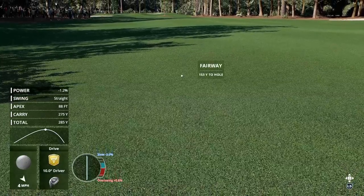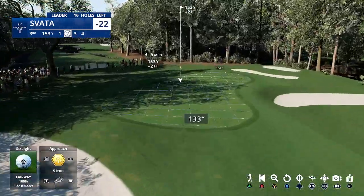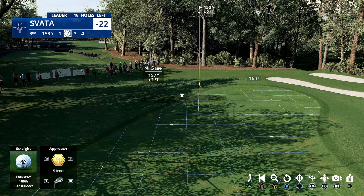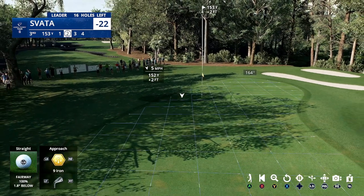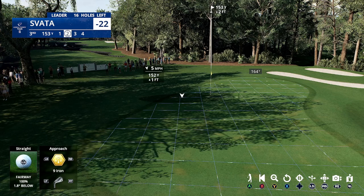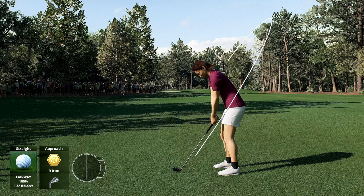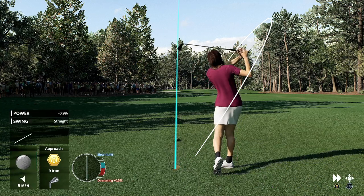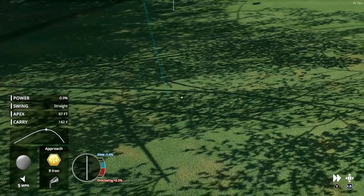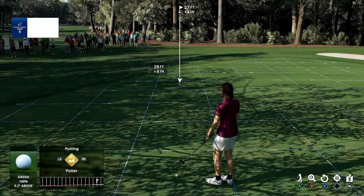Driving's been sensational all week, and here's another one that's going to set up nicely in the fairway. From the fairway, Noda, her second coming up. 153 yards left to the hole. Coming off back-to-back birdies, great chance to make it three in a row. Well, she should be happy with that shot. Good chance for birdie, inside 20 feet.